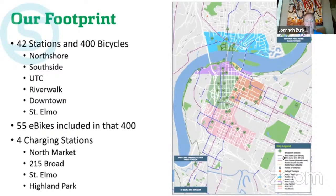So Bike Chattanooga, when we officially launched in 2012, we had 30 stations. Now we have grown to 42 stations and 400 bicycles. Of the bicycles, there are 55 e-bikes that we just put into this system about a year and a half ago.